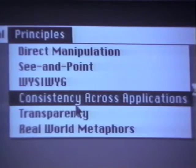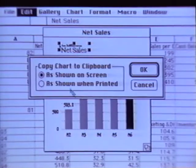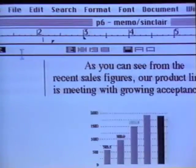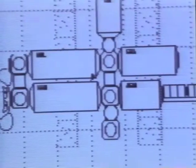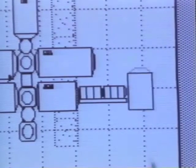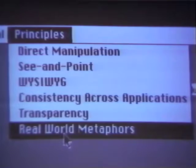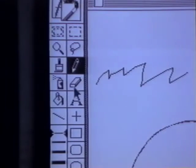Consistency across applications, enabling you to apply what you know about one application to another, reducing learning time and increasing productivity. Transparency, the sense that you are working on the task directly, not manipulating cumbersome tools. And real-world metaphors, allowing you to apply what you already know to the computer environment.